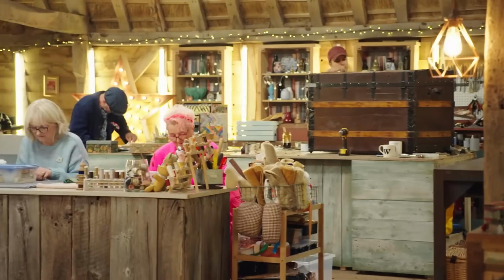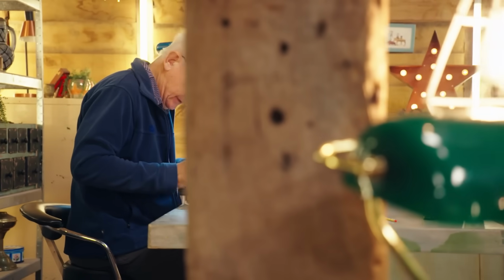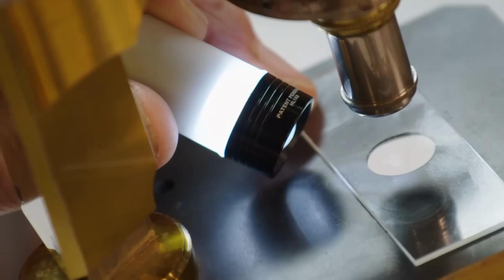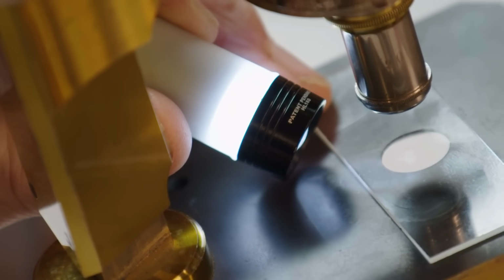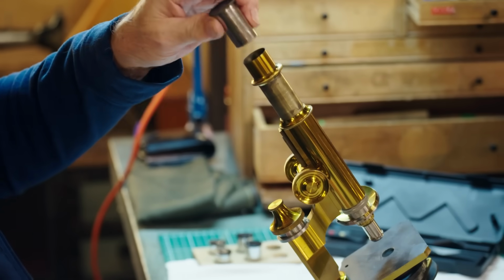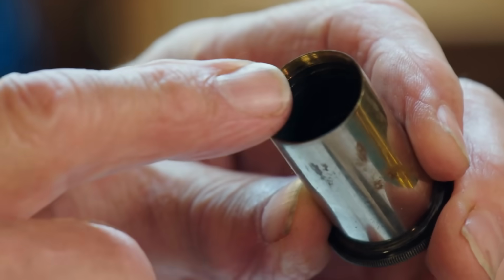Having carried out a forensic examination of the acclaimed scientist's microscope, Richard has made his own critical discovery. Young Felix was saying he could only see blobs. I also can only get blobs. Having looked at the eyepiece, it's nice and clean, but the bottom lens is missing.